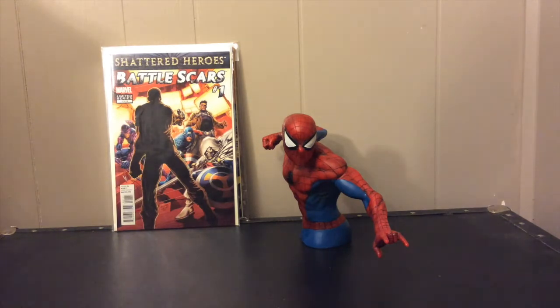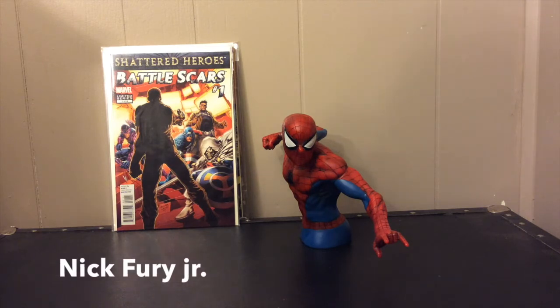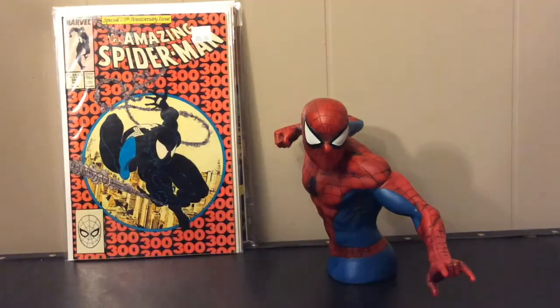I picked up another copy of Battle Scars #1. That is the first Black Nick Fury in the 616 universe, as well as the first Agent Coulson, who's known as Cheese in this book. And lastly, bam! Amazing Spider-Man 300. I already have this book, but my store got another one in. My other one is so nice. It's perfect. I don't even need this.